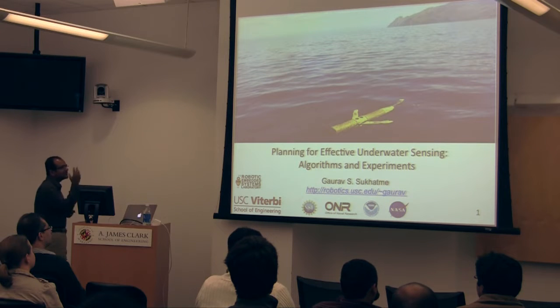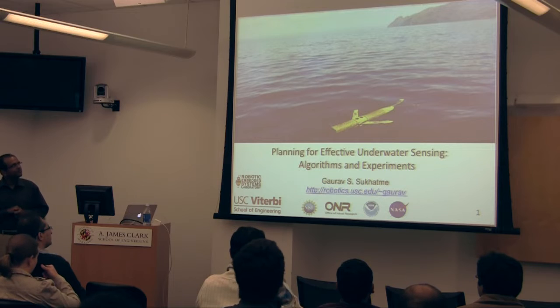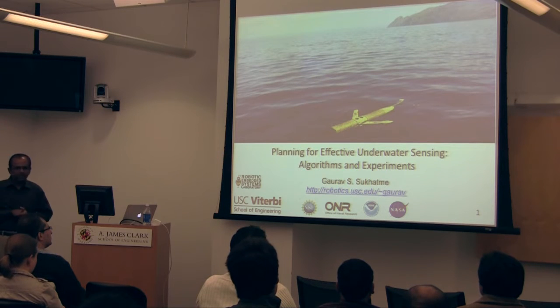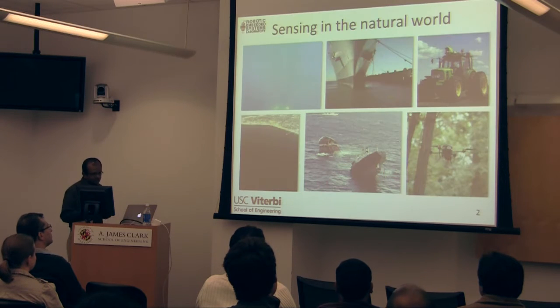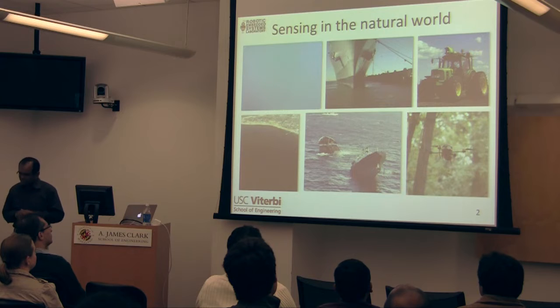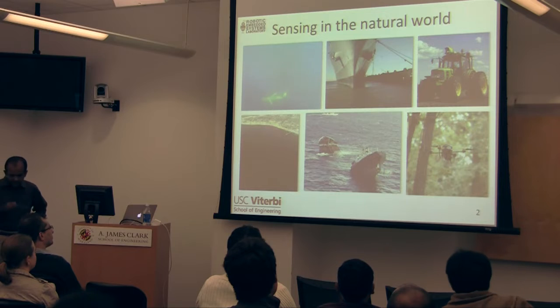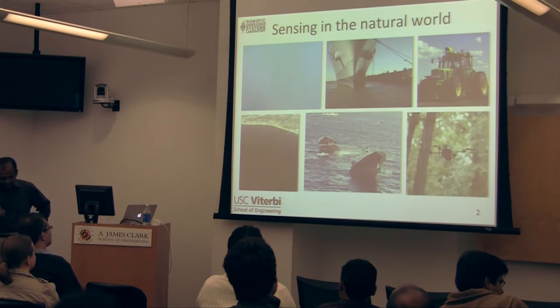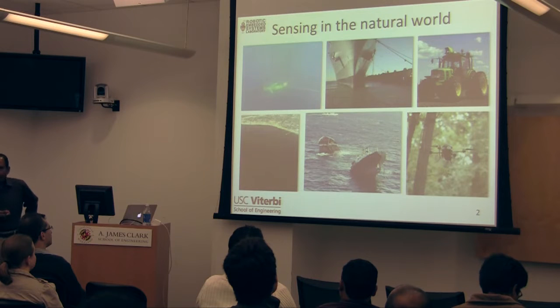This is a picture of one of the vehicles we use. It's one of the underwater gliders that my lab runs on a regular basis in the Southern California Bight, just off the coast of LA. The data you're going to see today is going to come from some other vehicles, but that's my stock picture for advertising our lab's workhorse vehicle. The theme today is to give you some sense of the kinds of problems we think about for planning, which have to do with sensing in the natural world.